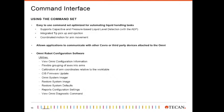For example, liquid level detection is a command that will utilize capacitive level detection or pressure-based level detection as offered with the ADP, or in combination even, to detect liquid levels, and moving the arm in coordination to detect that liquid and stop the axis. So that can be a very involved command to integrate if you are writing it all independently from a command to command point of view in a system. The Omni provides this as an already ready to go feature with air handling. The same thing is true for picking and ejecting disposable tips.